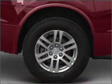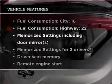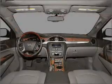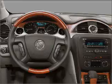Heated seats offer comfort in cold weather. Memory settings are just one of the extras. Plus, enjoy these notable features that are included in this ride: air conditioning, power door locks, power windows, power steering, cruise control, power mirrors, an alarm system, an AM/FM stereo with a CD player.